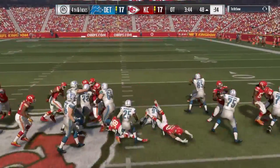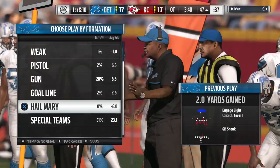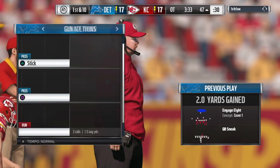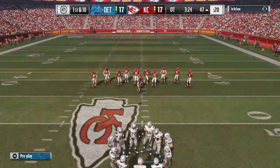On the sneak, it's Stafford. Give him 2 yards on that play, and they're able to convert here on 4th and inches. And this is a spot where you have your offense stay out there to get those few inches. It's too long for a field goal. It's not worth punting. So this is the right decision as far as I'm concerned, and they wind up picking up the first down.